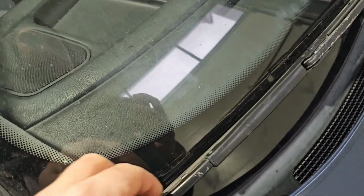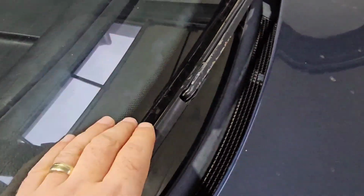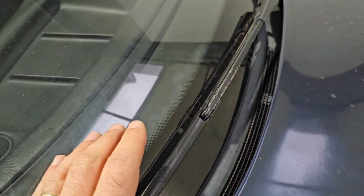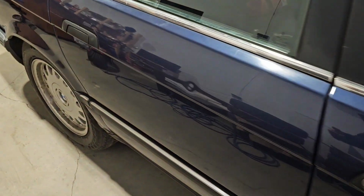I want to replace the windshield wipers because I've noticed they are really crappy, of course, because I didn't replace those. I have the part somewhere in the car. Just a second, because here is closed.